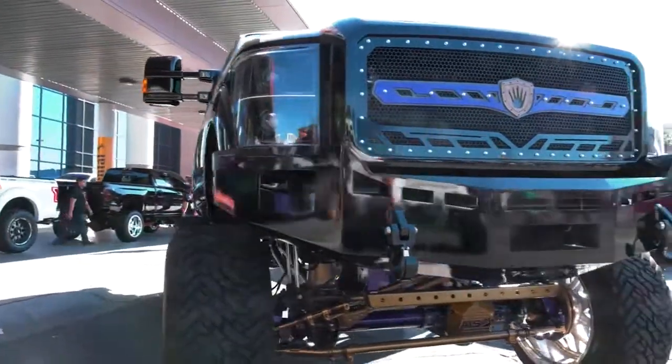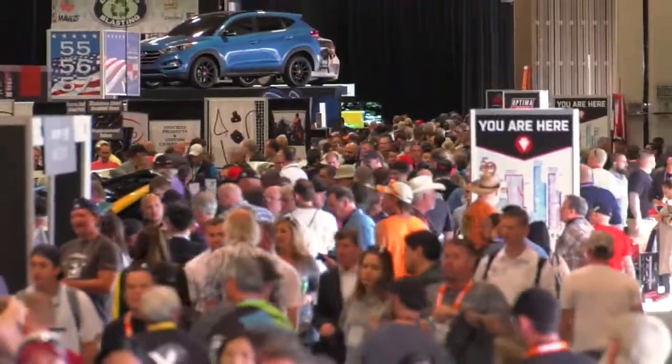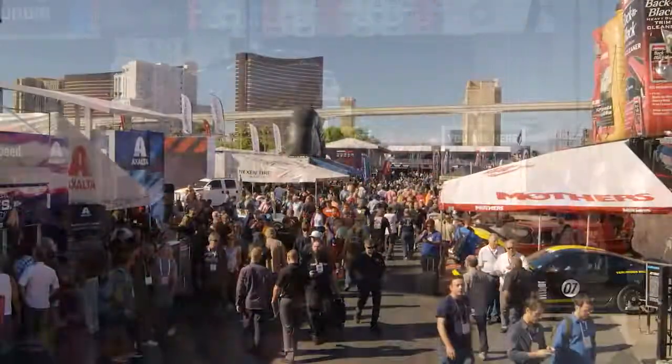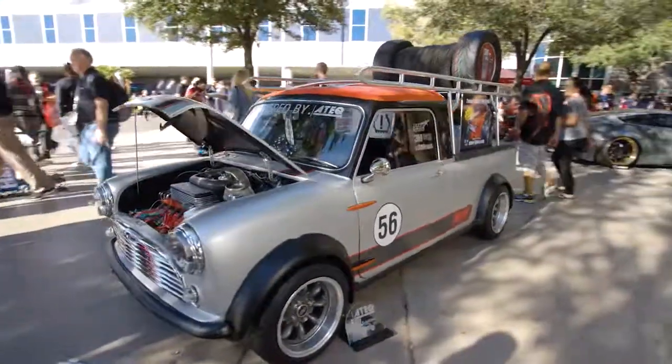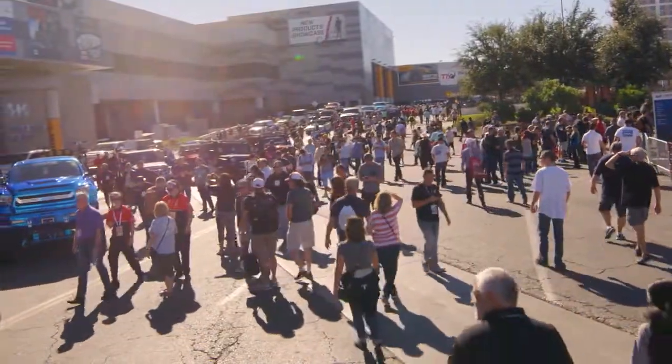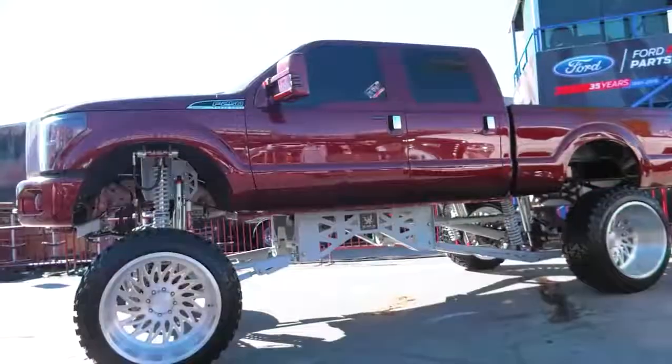It seems to be the bigger the better at SEMA. The show has 130,000 visitors. That is more than the entire population of the city of Oxford, where minis are made. Everything seems bigger at SEMA. The cars, the SUVs, and the trucks.